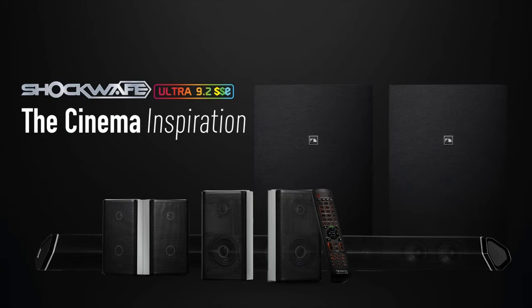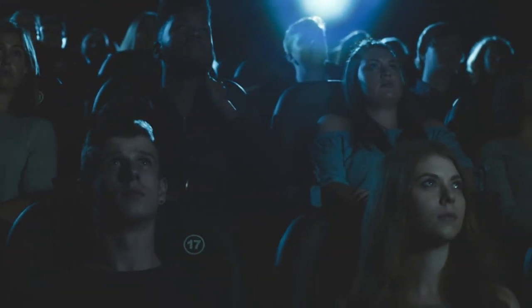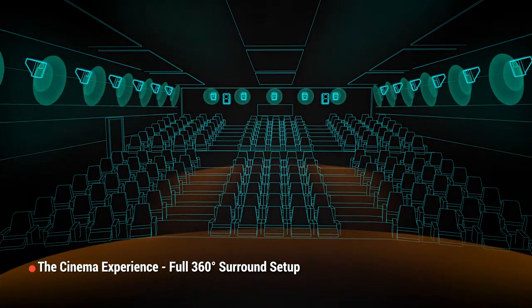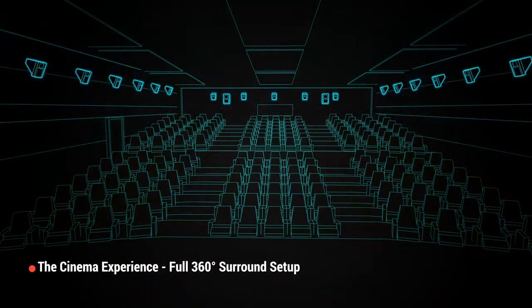We go to the cinema to experience the adrenaline-pumping excitement and extreme emotions that movies create. To feel the action, we need to hear the action. The cinema provides this experience using a full 360-degree surround sound setup, complete with many physical speakers and subwoofers that bring intensity and excitement to your movies.